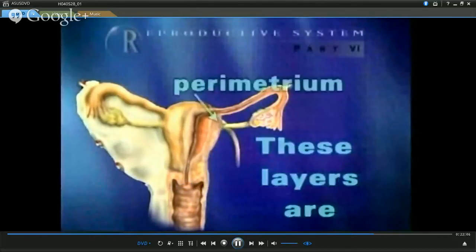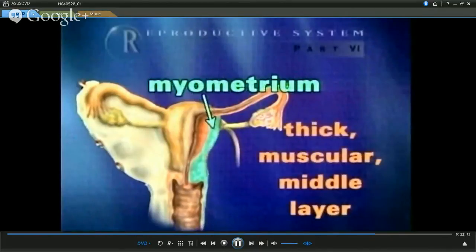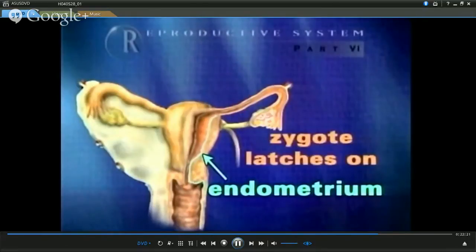These layers are the perimetrium, which is the outer layer, the myometrium, which is the thick, muscular middle layer, and the endometrium, which is the inner layer. The endometrium is the site where embryos are implanted. Yep, that's where the zygote latches on.